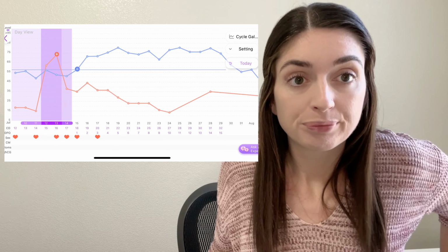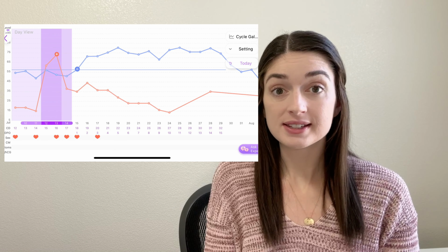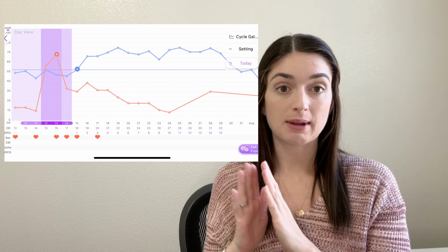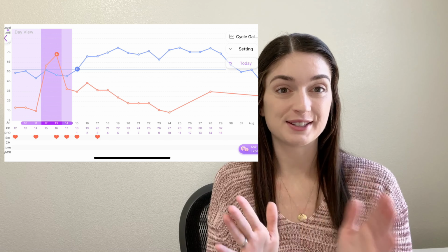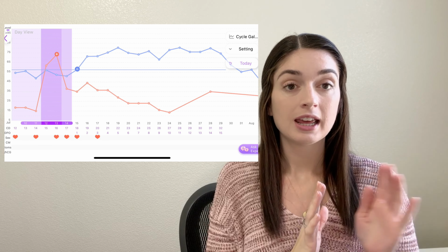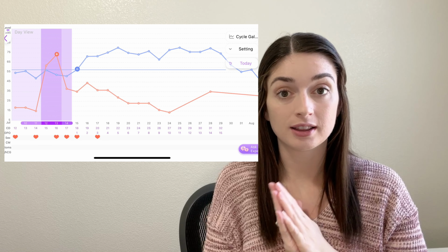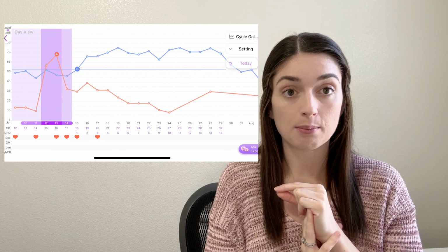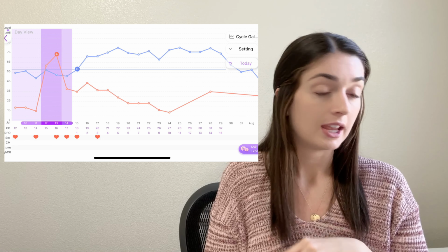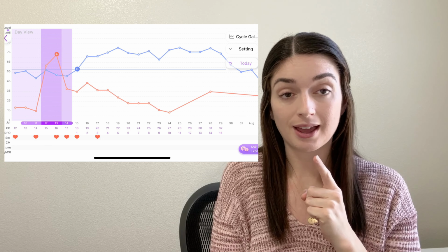So I use it to do my LH strips, and it takes a photo and adds everything in here. As you can see on this Premom app, the little purple section is my fertility window. I'm just explaining this in case you don't use the Premom app. The orange chart line is my LH line. This is all the different numbers that my LH tests gave throughout the cycle in July, and you can see I have a plus sign for my peak LH.